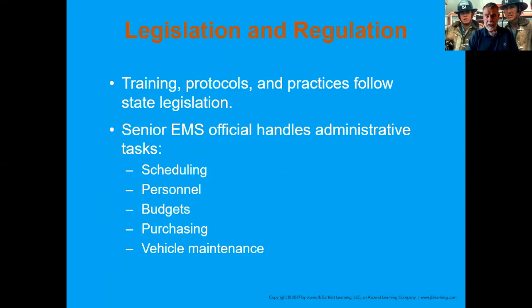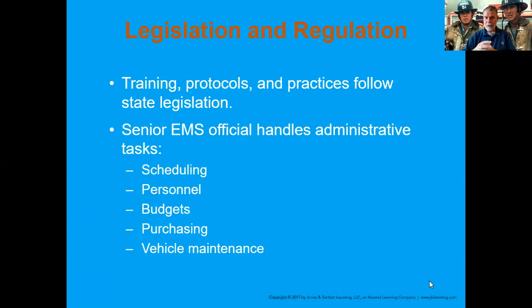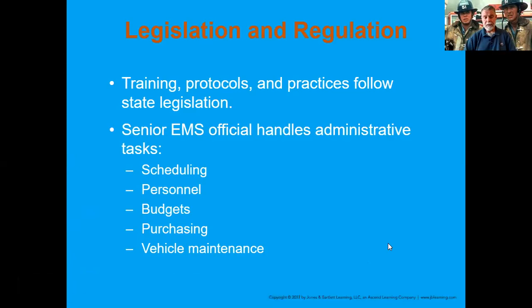Legislation, regulations in here, there are laws, right? There are laws that we have which tell us your scope of practice. When you look at the scheduling, personnel, budgets, purchasing, vehicle maintenance, again, those are things for really senior EMS officials to worry about. But again, they are all part of the system.